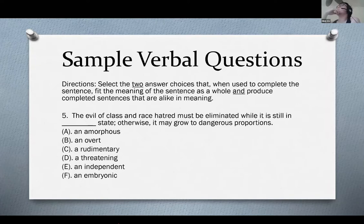And then ooh, rudimentary. Yes, that is another one. That is the other correct answer, because rudimentary, again, indicates an undeveloped or ungrown state. Amorphous may be tempting because something that is amorphous may not be as threatening because it doesn't have a fully formed shape yet. But rudimentary and embryonic both have that growth implied in them. They have not grown yet.